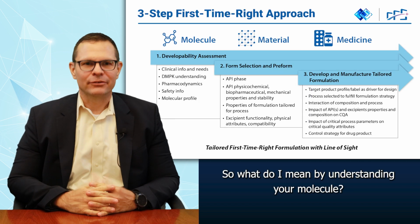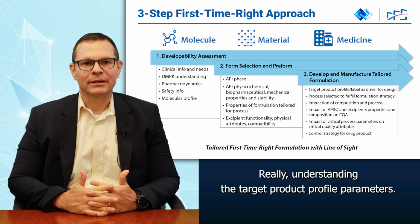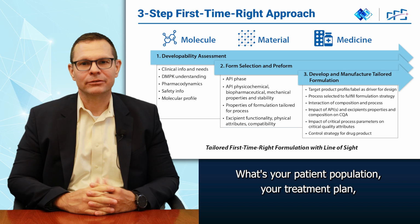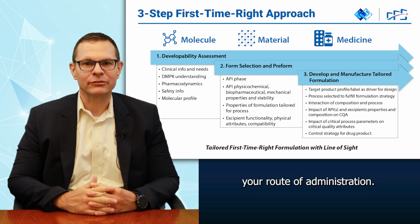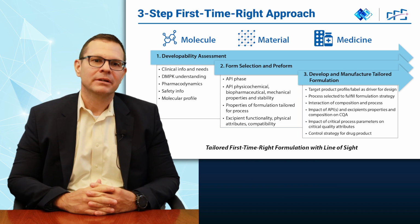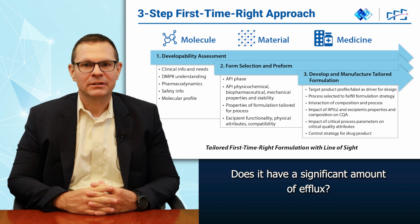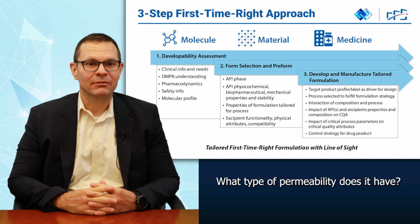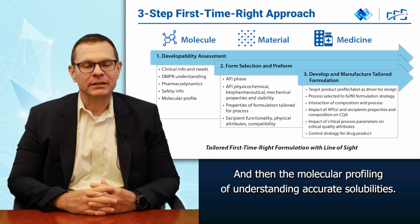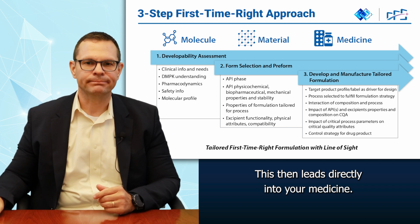So what do I mean by understanding your molecule? Really understanding the target product profile parameters. What's your patient population, your treatment plan, your route of administration, but then also understanding the DMPK parameters. How does it metabolize? Does it have a significant amount of efflux? What type of permeability does it have? And then the molecular profiling of understanding accurate solubilities. This then leads directly into your medicine.